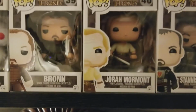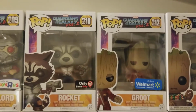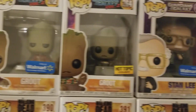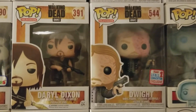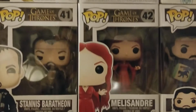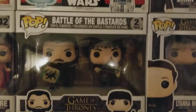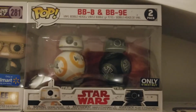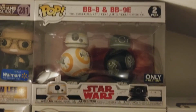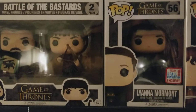Apologize for the glare. Game of Thrones. Walking Dead. Negan. Had to get those. Stan Lee. Actually just found that one the other day. More Walking Dead. More Game of Thrones. Battle of the Bastards. Con exclusive. The BB-8 and BB-9E. Best Buy. More Game of Thrones.